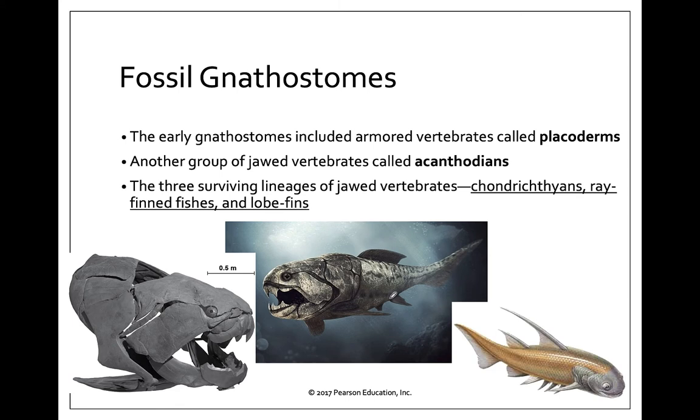So we have fossil gnathostomes that do not exist anymore today. So both of these are extinct. And this happened about 440 million years ago. And this is when we start to see the radiation of predators. And there are a lot more jawed vertebrates, gnathostomes, than there are non-jawed vertebrates.